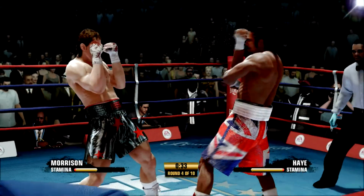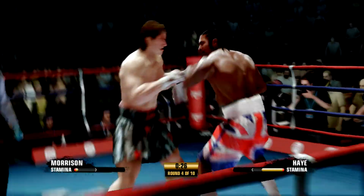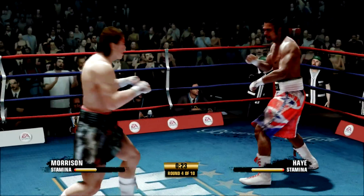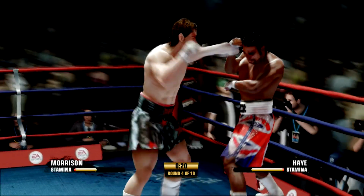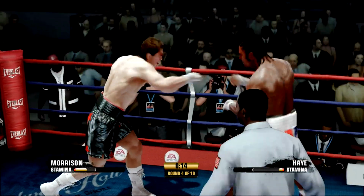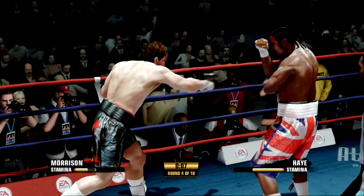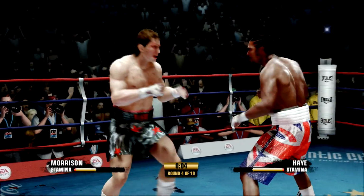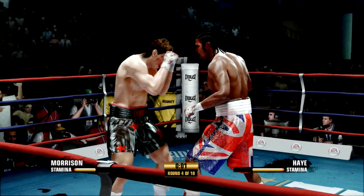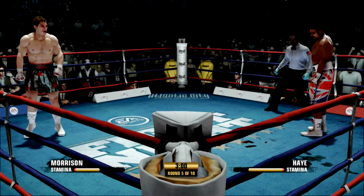Good scoring shot. It was a straight right. Scores with the combo to the head. Tried to land that upstairs and was off the mark. 10 clicks of the top. Combination to the head. And round 4 comes to an end.